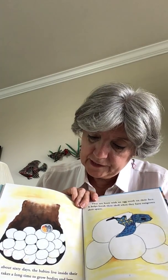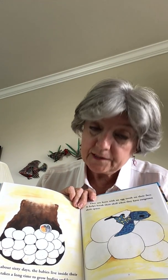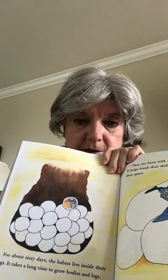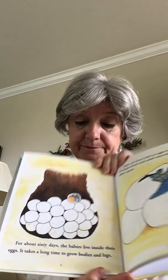For about 60 days, the babies live inside their eggs. It takes a long time to grow bodies and legs. So look what we did here. We have a picture of a baby inside one of the eggs, all curled up with their yolk sac, and that's what they look like.